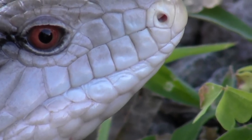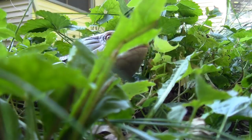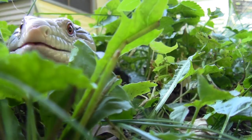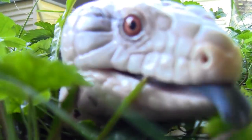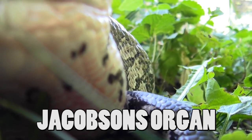They also have nostrils for smelling, but just like snakes, they can actually use their tongues to help them sense their environment. Using their tongue and their Jacobson's organ, they can taste the air to find food, smell out mates, and detect moisture.